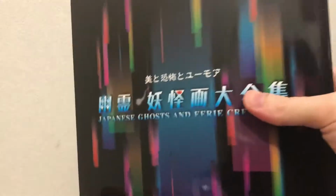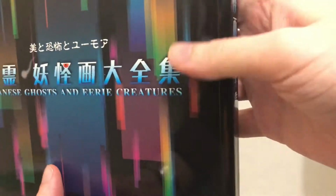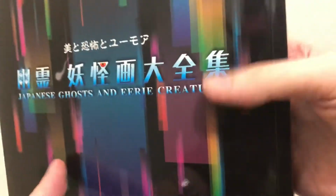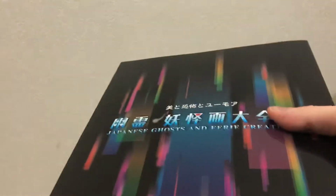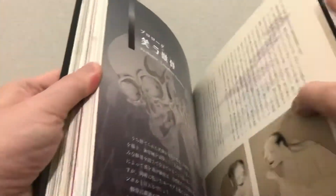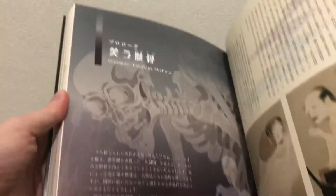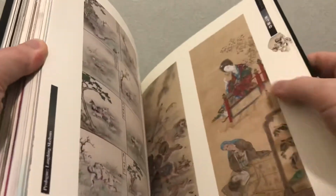This one is a traveling exhibit that came to my home in Fukuoka in Heisei 24, which I want to say is about 7 years ago, so yeah, 2013. And it was just an extensive collection of older classic Japanese ghost artwork, ghosts and other eerie creatures. And this was a really cool exhibit.